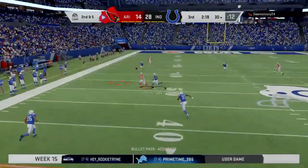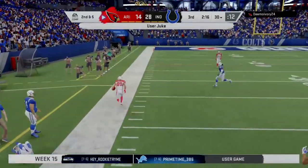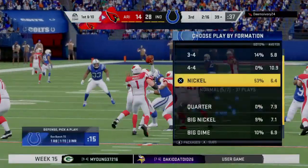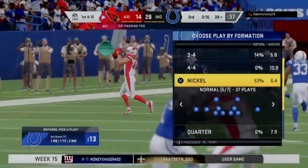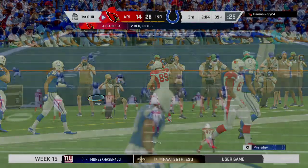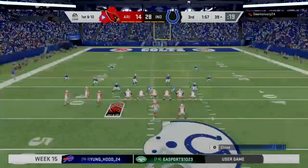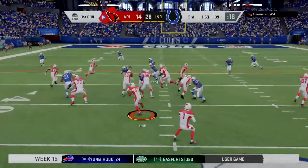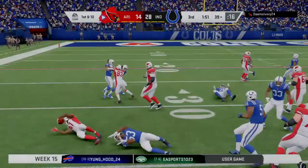From the 30 on second down, Murray. That ball complete to Isabella. It'll go as an impressive 31-yard gain. Obviously, they're not where they want to be right now on the scoreboard. Big plays like that, though, that'll trend them in the right direction. Yeah, a few more like that, they'll be right back in the game. And if they can continue to do that, maybe they'll inspire their defense as well and get a few stops.